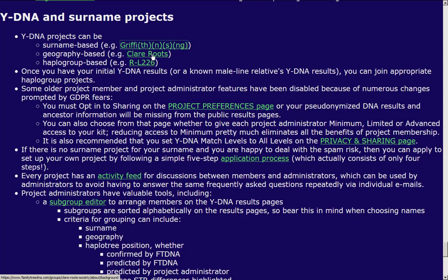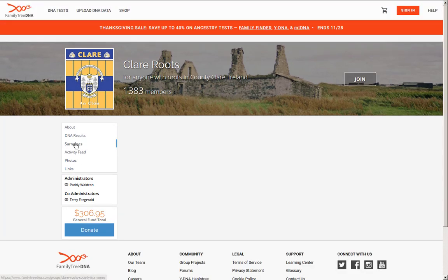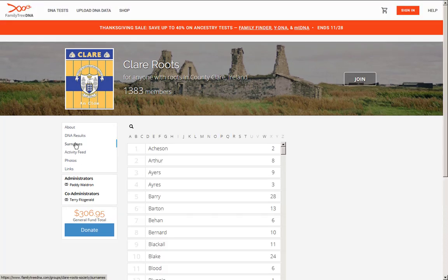Let's look at a couple of other projects. I run the Clare Roots project for anybody with ancestry from County Clare. Homepage is the same sort of thing. I have grouped people on the DNA results page. I have a co-administrator over in America, and I've written up a little bit about the objectives and how to join. I've also put together a surname list. So they're all the ancestral surnames of the people with Clare ancestry who have joined the project.